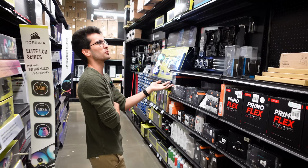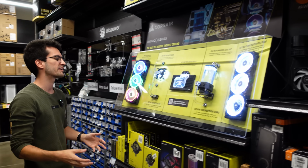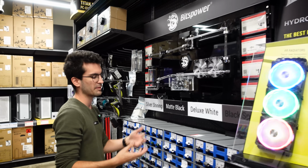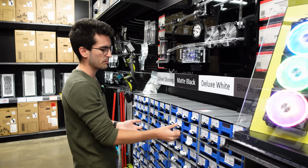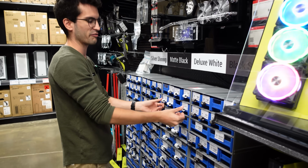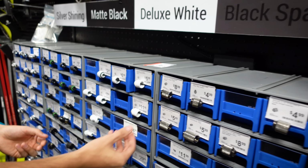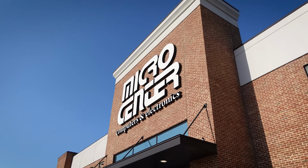We are in, what is this? This is the custom loop aisle. They actually have one of these. And being able to see things in person, again, before you buy, is such a valuable part of the PC building process. And you miss out on that when you buy from other e-retailers, let's say. You can shop online at Micro Center, but if you want to get touchy-feely, especially with things like fittings, I mean, again, you can really rack up the prices here on these fittings when you're building a custom loop. And this is an important part of the process you don't want to miss out on. So if you live near a Micro Center, then you're in luck.